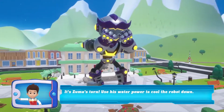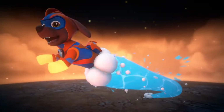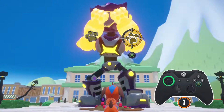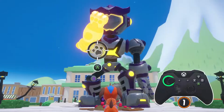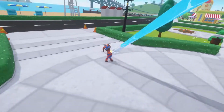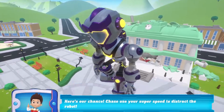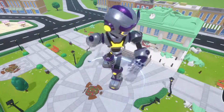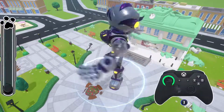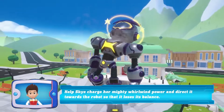It's Zuma's turn. Use his water power to. Here's our chance! Chase! Charge her mighty whirlwind power and direct it towards the robot so that it loses its battery.